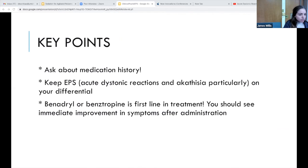So key points: always ask about medication history, because if you're not, you're probably not going to be thinking about EPS or acute dystonic reactions. There are those 2 key medications that we see a lot, Reglan and Haldol, but there are other antipsychotics, the second generations, risperidone and olanzapine, that have also been seen with these. Keep EPS on your differential. We see acute dystonic reactions and akathisia in the ED, and we see the other 2 types as well. And if it's not on your differential, it can look like some other stuff. And if you're not thinking about it, you probably won't treat it.